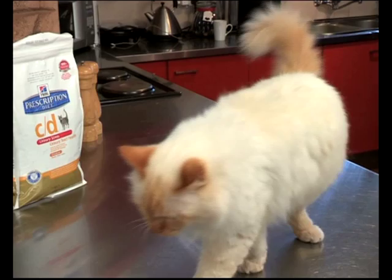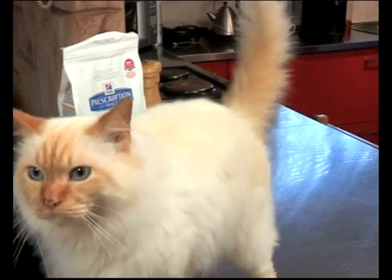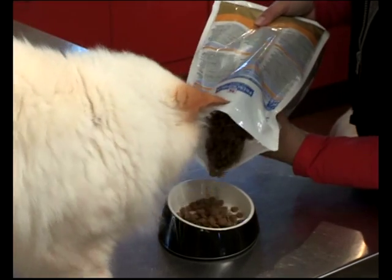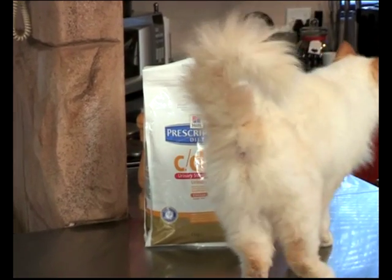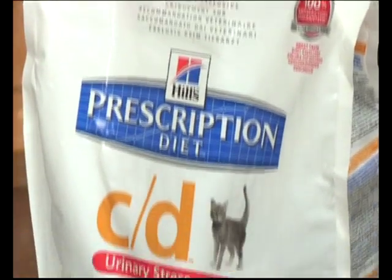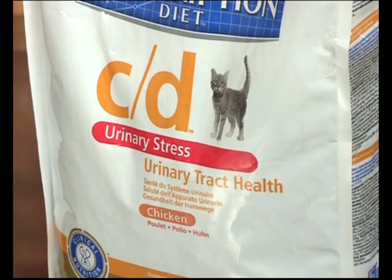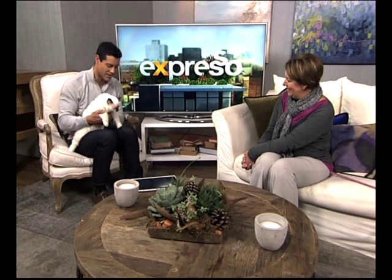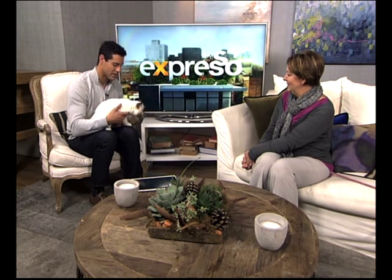What I found has helped very much when we introduced these kittens to our older cats is to put them on CD stress. It helped tremendously to calm everything down, and he welcomed these kittens with open arms. So be aware that stress can lead to urination issues, and those are the things we need to watch out for. Definitely make sure that the environment is calm, look out for those signs and symptoms, and feed them the right food. Absolutely.